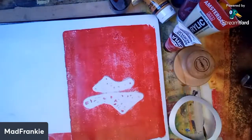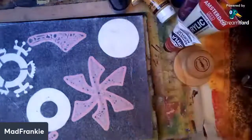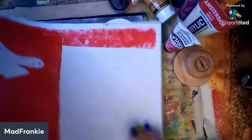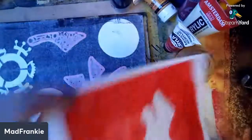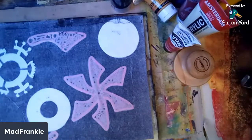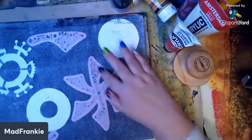Did we lose Patricia? Yes, probably. I'm just picking up these two edges here like that. Oh, I mustn't drop my washer. This is a big thin washer, which I did not use until now. This bit.